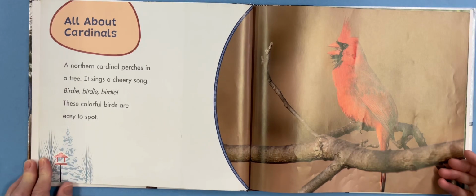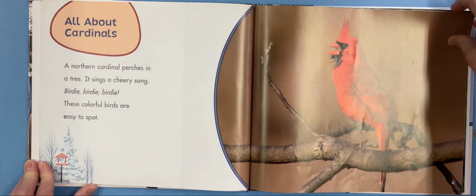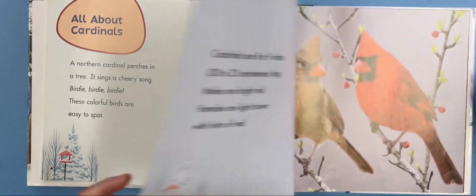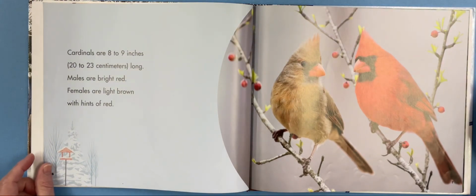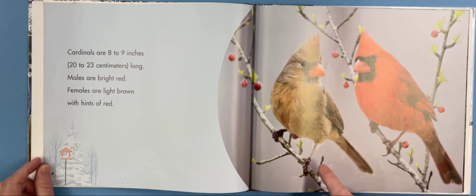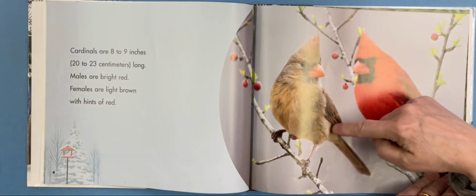A northern cardinal perches in a tree and it sings a cheery song. Birdie, birdie, birdie. These colorful birds are easy to spot. Cardinals are 8 to 9 inches long, and the males are bright red, and the females are light brown with just hints of red. See a little bit there and there.